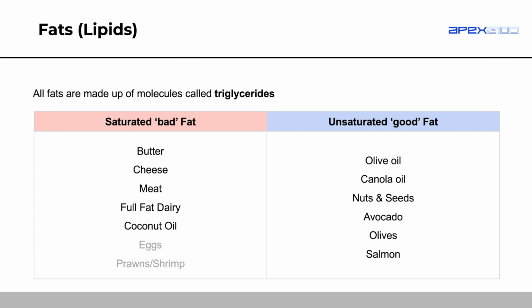Now in the IB, they like to split this up, and they say saturated fats are animal fats and unsaturated fats are plant fats. So if you want, you can think of it like that. It might make it easy to remember that saturated is animal, unsaturated is plants, but it doesn't always work that way. There are some saturated fats in plants. So let's talk about some examples. So butter, cheese, meat, full fat dairy, and coconut oil are big contributors to saturated fat. Also, surprisingly, eggs and prawns or shrimp have a high amount of saturated fat in them.